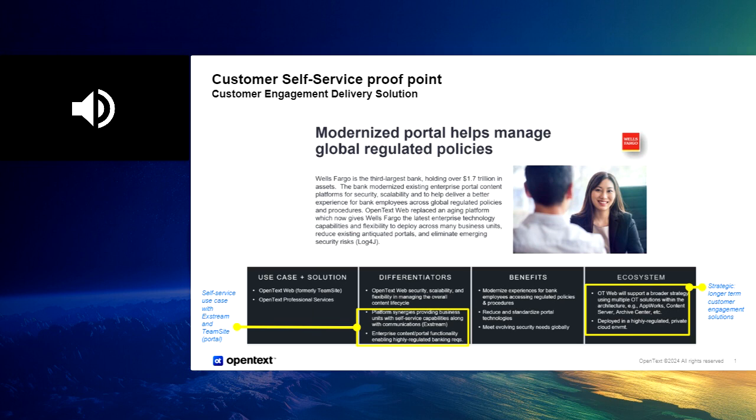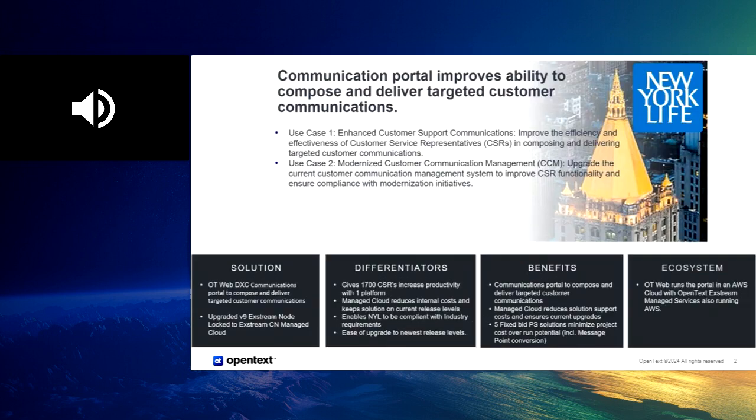So we talk about Wells Fargo. Wells Fargo modernized a portal to deliver global regulated policies, and this provided the bank an improved way to ensure secure, stable, and flexible management of critical global policies that numerous business units access. Right? A couple of key points there. For New York Life, they're crafting a new communication portals in two critical use cases. The first is improving the efficiency and effectiveness of customer support representatives. And the second is improving the customer communication management group so that these CSRs can leverage improved functionality and yet still ensure compliance.